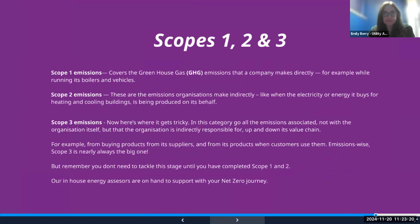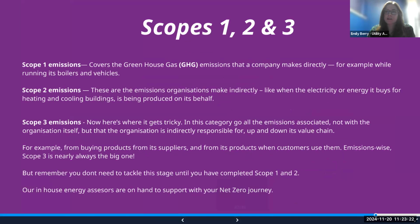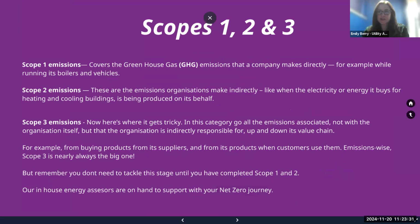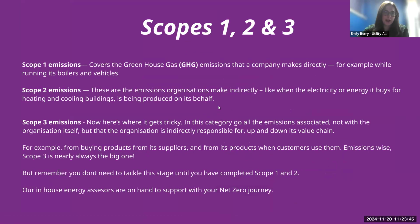Once you've got your carbon footprint in place, and you're now looking at what stages we need to do next, you then need to start thinking about scopes 1, 2, and 3. So a little bit of an explanation as to what those are. Scope 1 covers all greenhouse gas emissions that you make directly. For example, if you had a vehicle fleet, that's something you're directly having an impact on, or running your boilers, etc. Practical stuff that you're making directly.